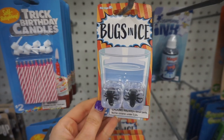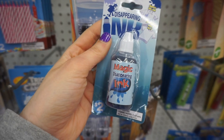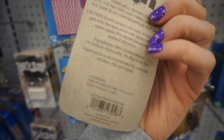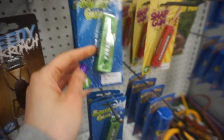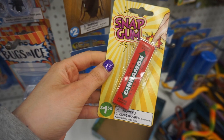Bugs in ice. Have you guys ever done any funny tricks or used any of these things when you were younger? This is disappearing ink, which I thought was cool. I feel like I remember using these, especially these. Okay, this is a squirt gum. And then this one, I remember this one so distinctly, a snap gum.